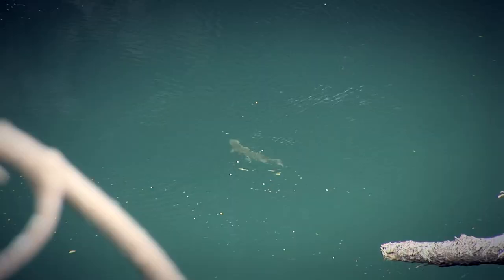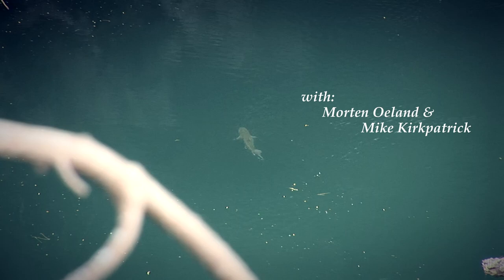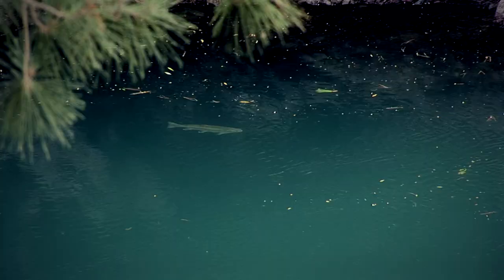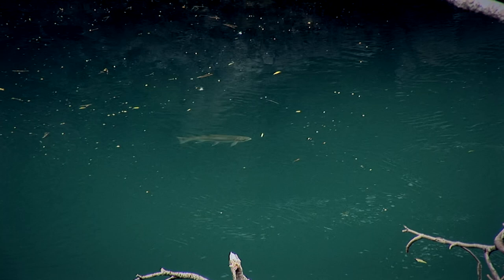Morten and Mike are fishing a relatively small river with a small population of big rainbow trout. This trout is actively feeding, and when covering a large area like this, it's obviously keyed in on a specific prey. This is a typical example of a terrestrial insect hatch leading to good fishing.